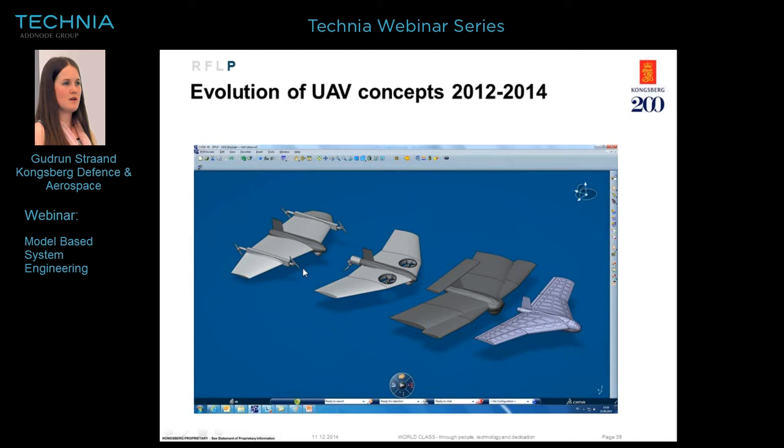And here are the 3D designs. Here are the rotors that shall be tilting forwards or upwards if you want to operate like a quadcopter or an aeroplane. And here's another concept designed this year with wings and the fan and a rotor which is tiltable at the tail. And these are showing last year's concepts and concepts from 2012.